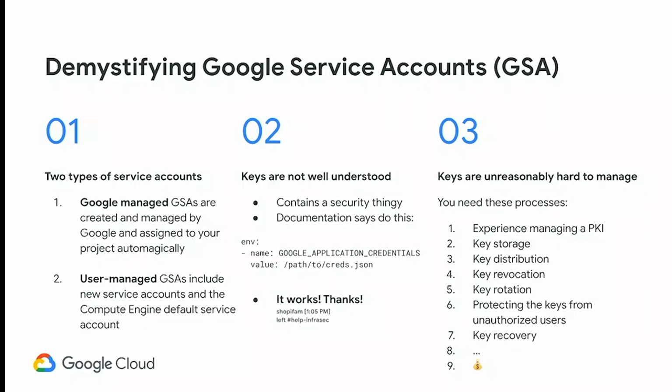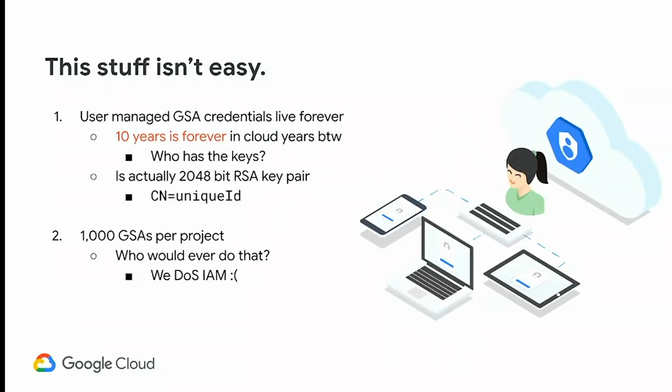Thirdly, the keys are unreasonably hard to manage. I say that because buried in the documentation it says, in other language, that you should really, really, really not use user-managed service accounts unless you have the following in place. And again, hands up if everyone knows how to fully manage a PKI very well, right? We've all created a CA, the self-signed CA, but what about managing CRLs at scale or OCSP? How does that all work and where does this all fit in? These are core competencies of a PKI that's actually required if you are to effectively manage thousands of these keys, right? And that's the really hard bit. It's not easy. And that's what I want you to come away with today.